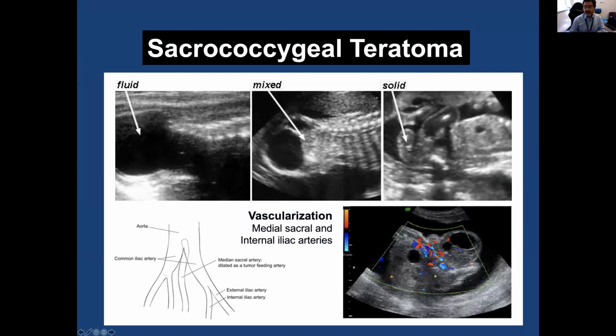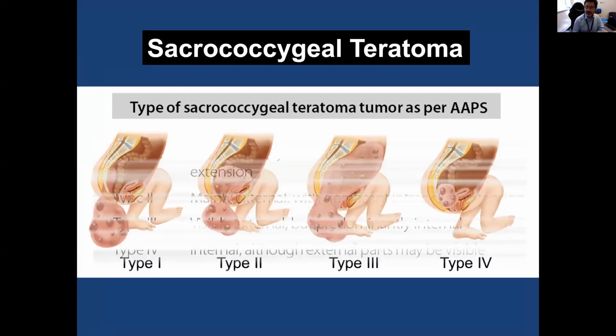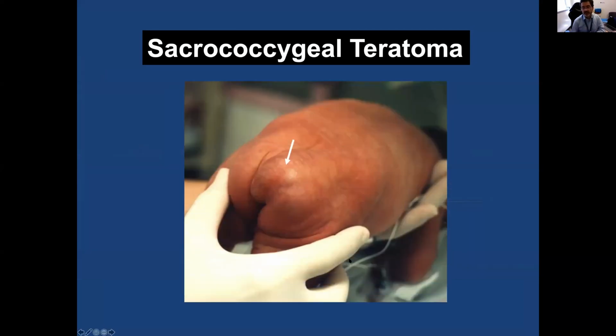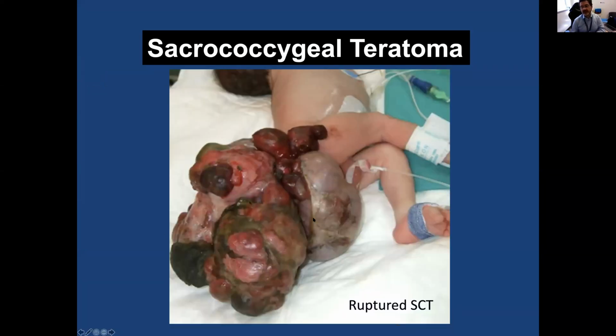We can also determine the type of mass, if it's more external or more internal in the body. We can use the actual classification of Altman, type 1, 2, 3, or 4, depending on whether it's more external or not. This is an example of a small external one. This is a medium-sized one. And this is a huge, large one, even with ruptured skin, okay, a ruptured SCT that can produce a lot of problems.